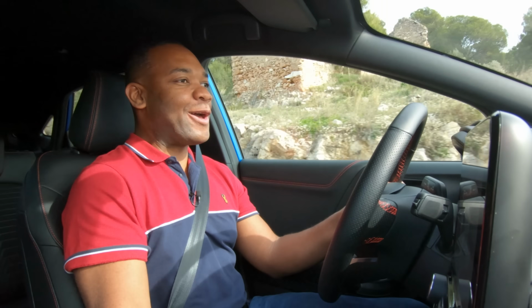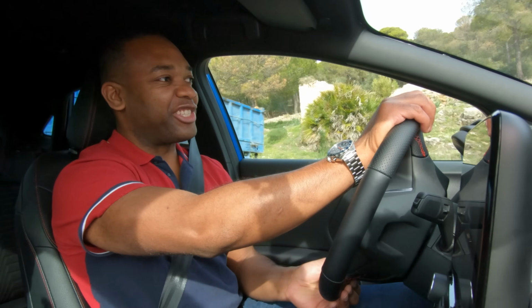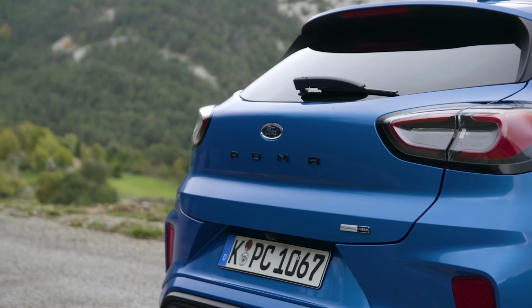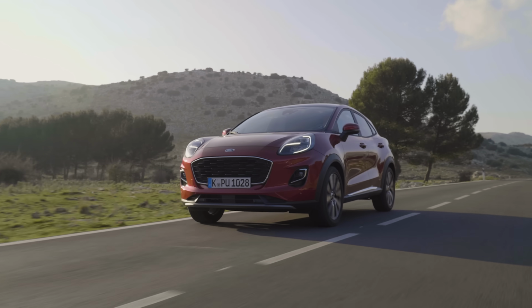It can feel a little bit clunky at first, but the good news is that the car comes with Apple CarPlay and Android Auto, so you can just stick with that. The Puma comes in 3 trim levels: Titanium, ST-Line and ST-Line X. The entry-level Titanium is probably not the most attractive version because of the black rubber wheel arches.